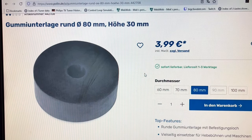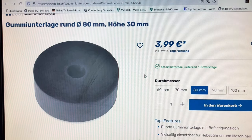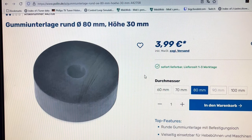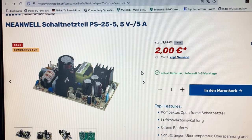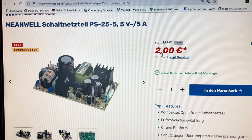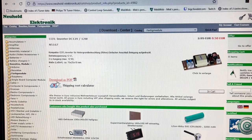Then we have this massive rubber thing that you can put under heavy loads. That's €4. And a MEANWELL power supply, 25 watt power supply, 12 volt 5 amp, new, €2. That's nothing. So these are the things from Pollin. Let me show you what I have from Neuhold.